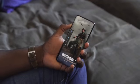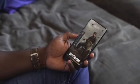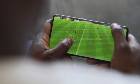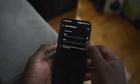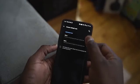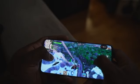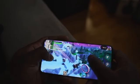6.67 inches, 2K display, sharp, vibrant, no notches, no punch holes. Something we've been waiting for from Samsung. They haven't given us yet on their flagship. OnePlus has delivered, and they've done it in style. 90 hertz refresh rate. It is butter smooth when you're looking at those games. They just look and feel fast, fresh, effective.